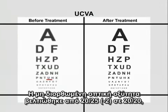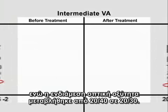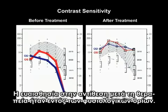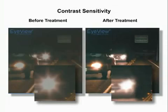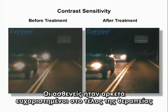Uncorrected visual acuity improved from 20/25 -2 to 20/20, while intermediate visual acuity went from 20/40 to 20/30. Contrast sensitivity after treatment was within the normal range. Patients also reported decreased glare and improved night vision. Patients were quite pleased at the end of the treatment.